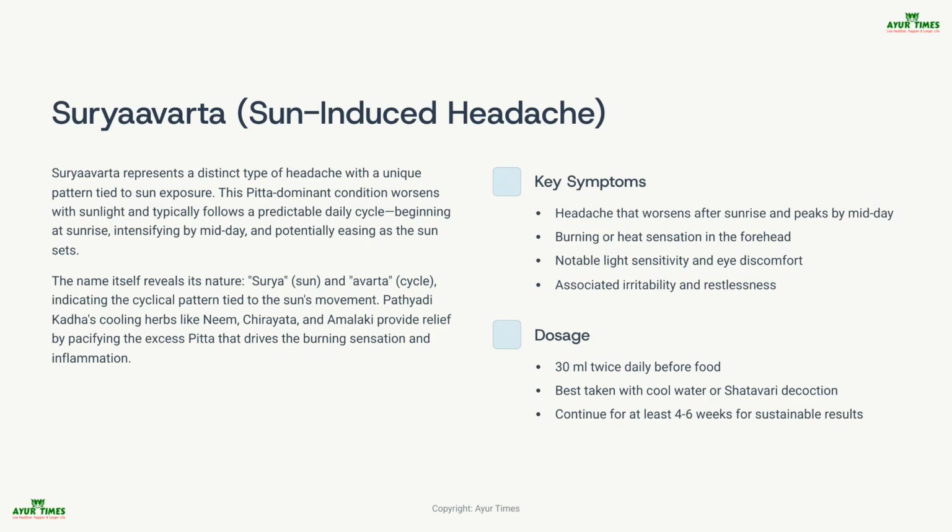So how would you know if that's what you're experiencing? What are the telltale signs? Well, you'd consistently see the headache worsen with the sun, peaking midday. Often there's a distinct burning or heat sensation, maybe in the forehead. Sensitivity to light and eye discomfort are common too. Sometimes irritability or restlessness goes along with it.